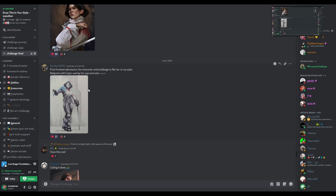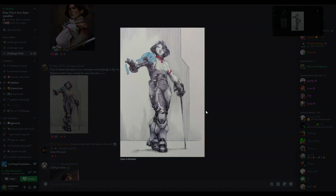Dustbot 3000 is here. First finished submission, fun character and challenge to flip her to my style. Ballpoint with Copic overlay for pop and color. I think Dustbot was the one that had a lot of work in progress sketches, so it's cool to see the finished result. Let me click on here. Yeah, it looks like Dustbot is not here. Dustbot, great submission. Very futuristic. The redesign looks amazing. They got the key points of the original design, kept them, and just added their own stuff, really nice. It feels like the leg equipment, like the boots, are designed for speed, I would imagine.